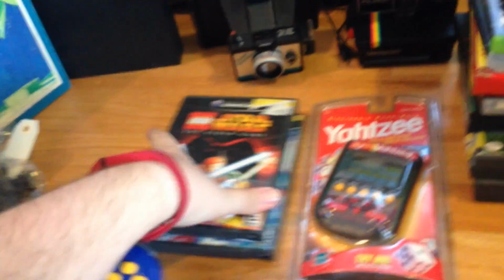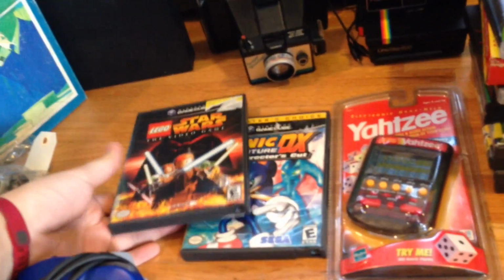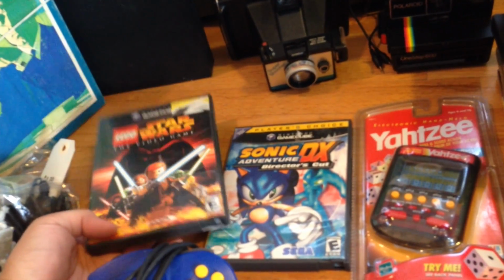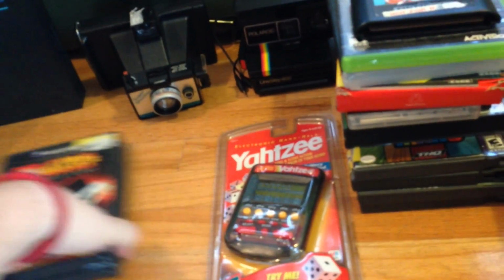Over here, I got 3 games. I don't know why these aren't in the stack, but got Lego Star Wars, the video game Sonic Adventure DX, and then the third one's in there, for $2.99 at Savers.